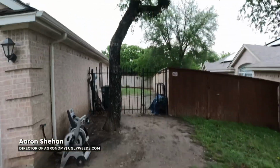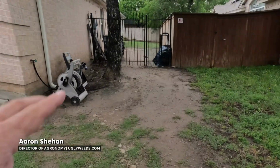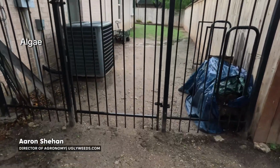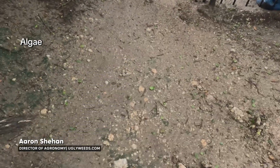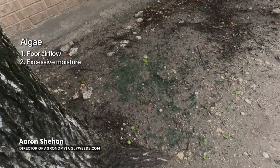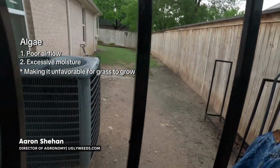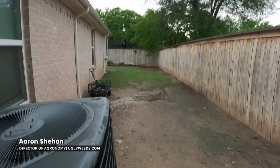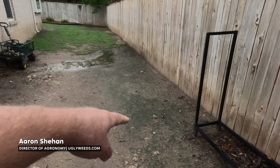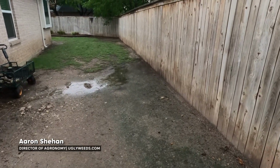And as we come back here, we have this tree, we have the house, we have the fence, and we have shaded area along with some traffic. So grass is not going to grow back here. And then you have some algae growing. These are signs of poor airflow, excessive moisture, and just conditions that are not going to be favorable to grow grass. So I have contacted the customer. We talked initially when she got set up, and I told her these areas are never going to grow grass. Here's more of the algae that's growing right here. These areas aren't going to grow grass.